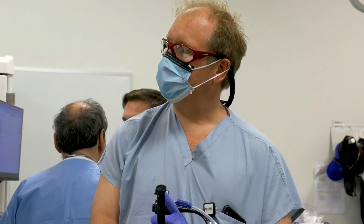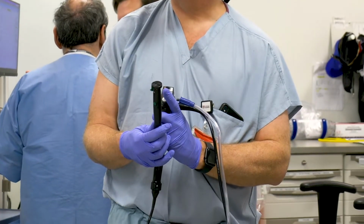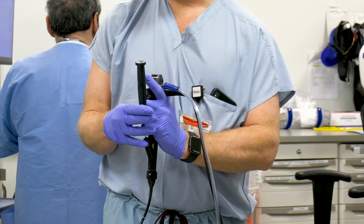I had the procedure done on a Thursday, and Monday at 9 p.m. at night, something kind of washed over me, and I told my wife, I said, for some reason I feel really good right now. And then after that, it was just a daily improvement. And within the first week, say 10 days, I hadn't felt that good in years.